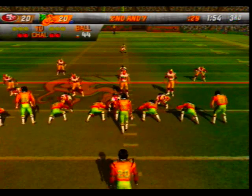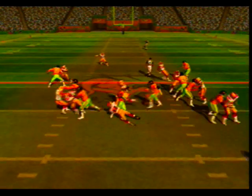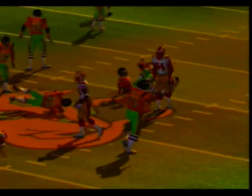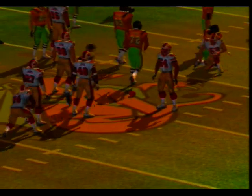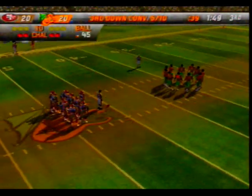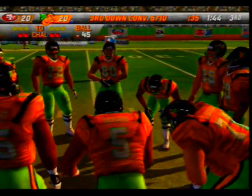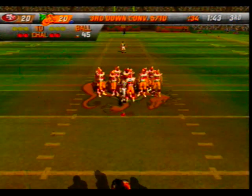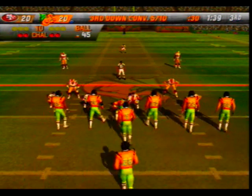Here we go. Hold the look. Here we go. Set. Hand it off. Moore is there for the tackle. Mixon runs with passes, keeps the defense honest. Ball on their own 45. Ball on the 45-yard line.